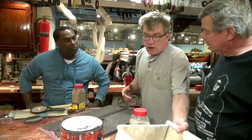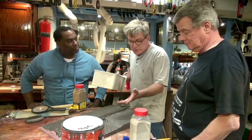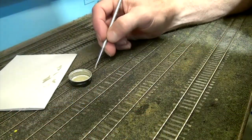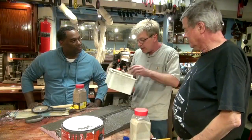Do you ever paint your track first before you glue it down? You can do that. I've done that on the Garden Railroad. Yeah. I did that on the Midwest Valley Modelers layout. But what I also like to do is come back with a paintbrush and paint white ties, dark ties, and just get a little variation in the color of ties. It's very noticeable when the scene's finished. Mm-hmm. But for what we're doing tonight, essence of time.